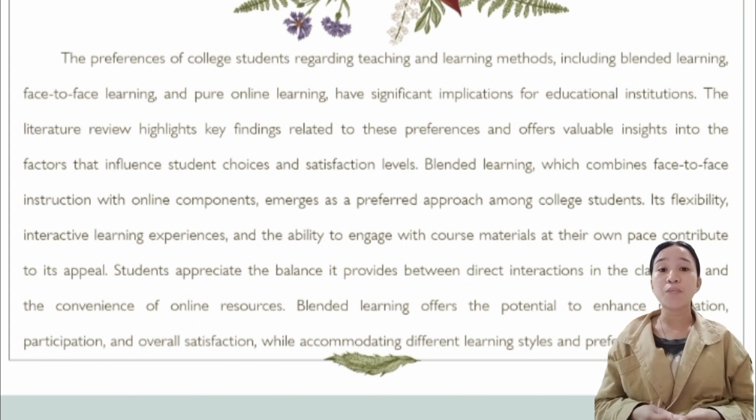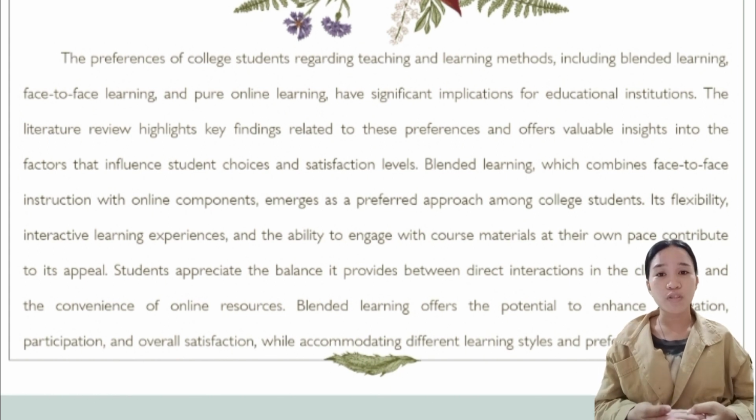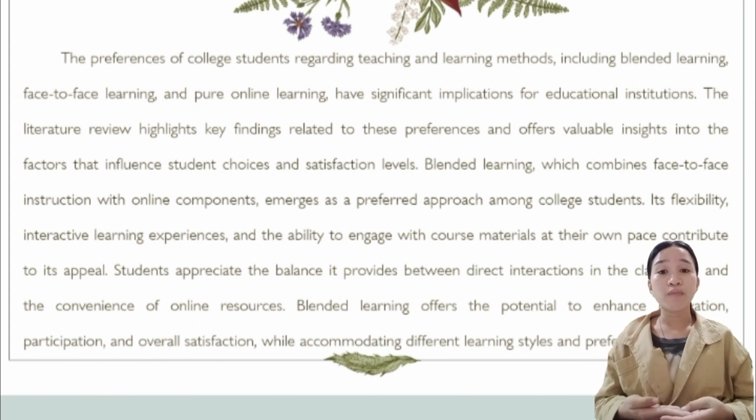Okay, in the conclusions, the preferences of college students regarding teaching and learning methods, including blended learning, face-to-face learning, and pure online learning, have significant implications for educational institutions. So the literature review highlights key findings related to these preferences and offers valuable insights into the factors that influence students' choices and satisfaction levels.